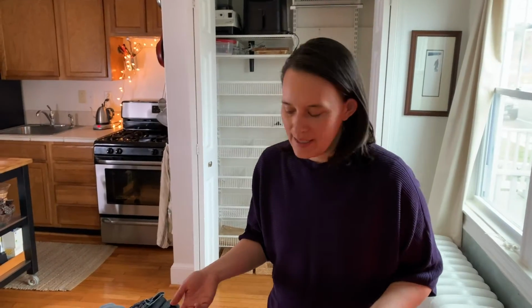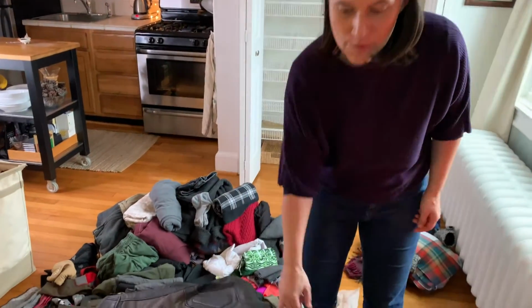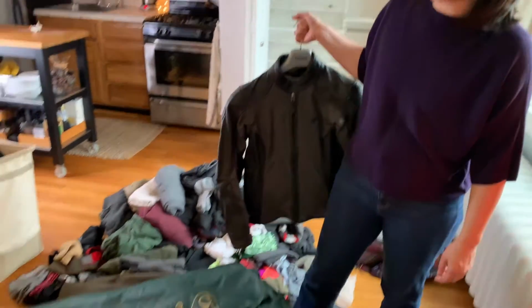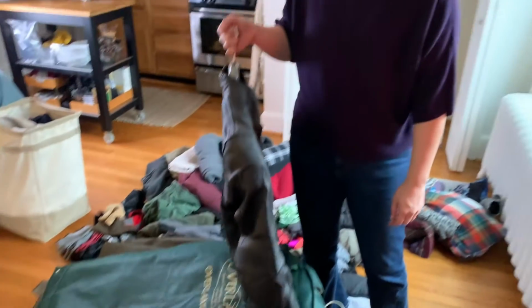Okay, so we're gonna do the hanging stuff first. This is really how I would do it normally. Even if you have a ton of hanging stuff, I have a good pile here, but it's shared between Gabe and myself. So I'm just gonna pick up the stuff that I know that I still want, that I'm still gonna use, and I'm gonna hang it up.